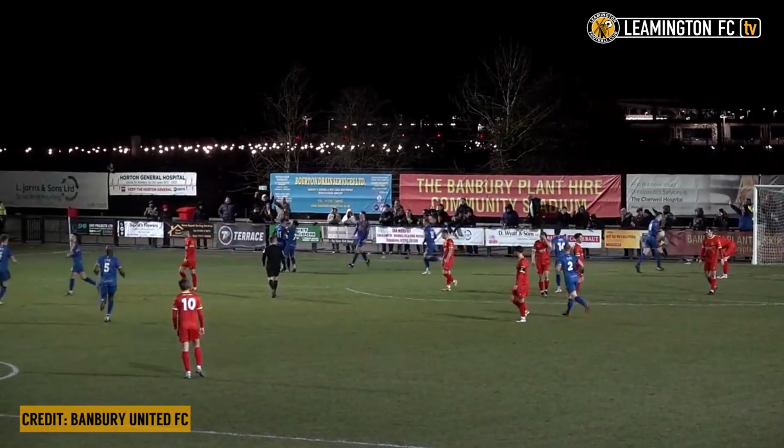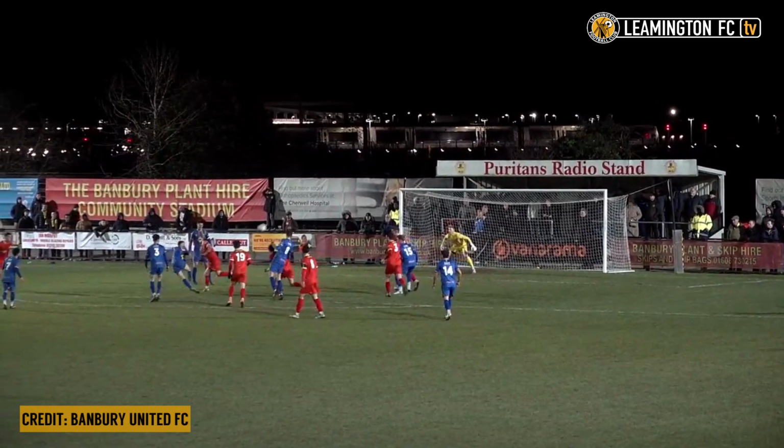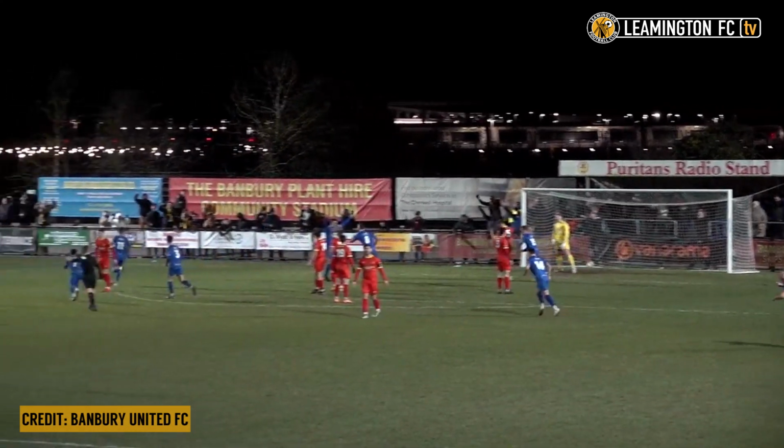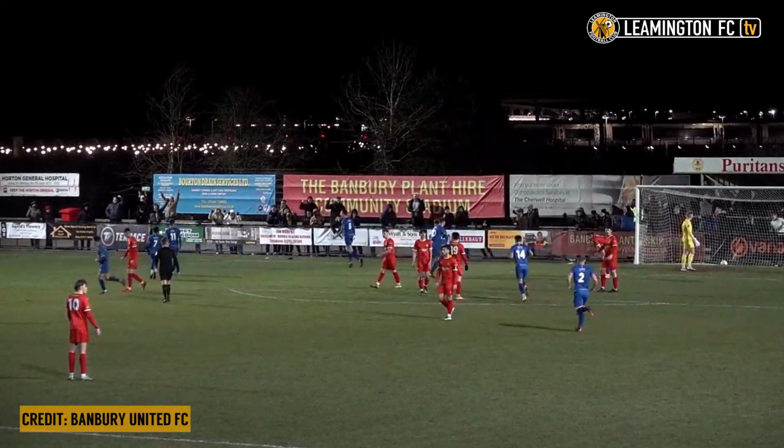He took it down on his chest and then drilled it right-footed into the top corner. Leamington have equalised here at the Banbury Plant Hire Community Stadium. What a strike from Dan Turner. He gets his 29th goal in a Break shirt, and one has never been so welcome.